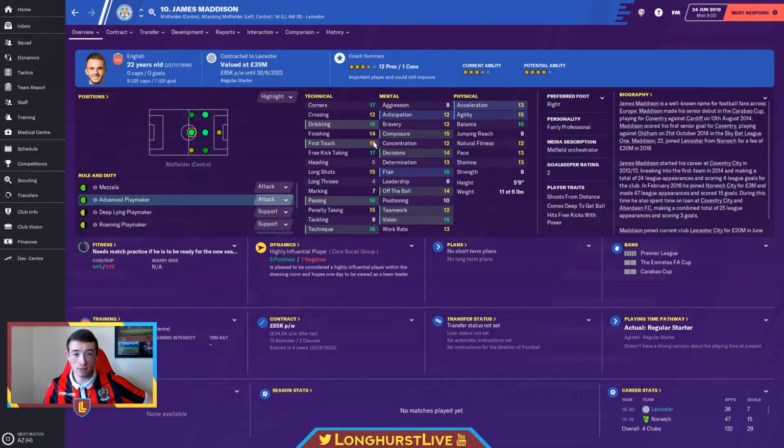16 dribbling, 15 first touch, 17 free kicks, 17 corners. So set pieces will be important. 16 passing, 16 technique, 16 vision, 16 flair, 16 balance. He's pretty much 15 plus in every important stat. He is unbelievable. 4-star potential. He probably will hit 5 stars.